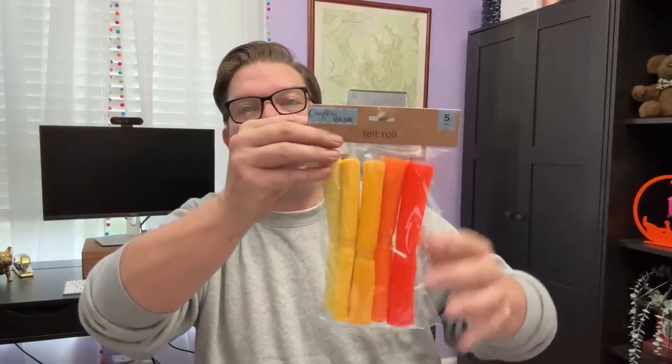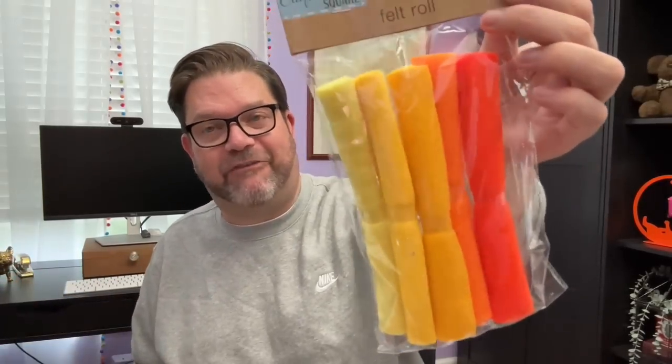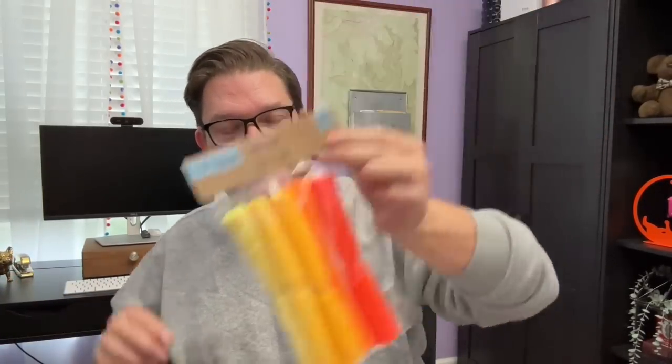The other thing that I grabbed, this is in no order, by the way, because this pile is like a Tetris pile. I'm terrified I'm going to touch one thing and everything is going to start falling down. Felt rolls. I love these because they were great fall colors, and I grabbed those because I'm going to be doing some fall DIYs very, very soon. It's still going to be 400 degrees outside when I do them, but yes, fall is going to be here on YouTube land very soon. And I thought those were great.